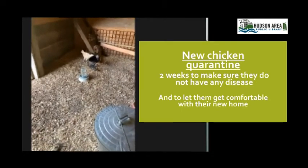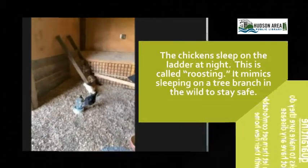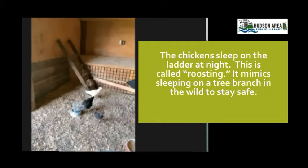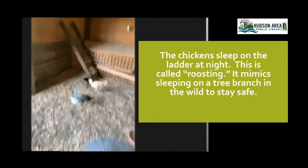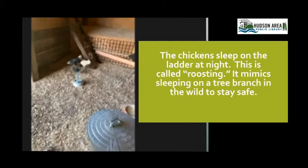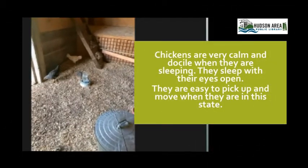after sundown when it's dark out, because then they'll be on the ladder that you can see in the corner. They'll be roosting. That's what chickens do. They roost when they're sleeping. If you think of a chicken out in the natural world before humans interceded, they would have gone up onto tree branches when it was nighttime to kind of stay safe. So the roost mimics that natural setting, and that's why they sleep on a roost at night. They're very docile when they're sleeping. They're very hard sleepers. Their eyes will be open, but they're just very calm.